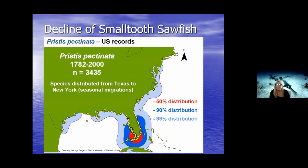I mentioned when we started this research that there hadn't been any directed field studies done on them, so we didn't have the scientific literature to refer to. So that's when we went to all those logbooks and newspapers and magazines and dug up all these records we could of sawfish. And we made these maps. Each one of these yellow dots is where we have a confirmed record of a sawfish. And this goes all the way back to 1782, almost 3,500 records we have here.